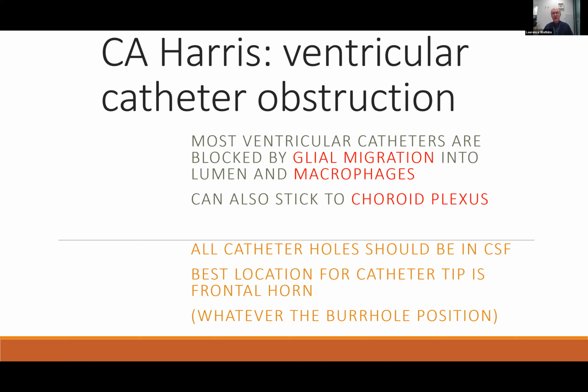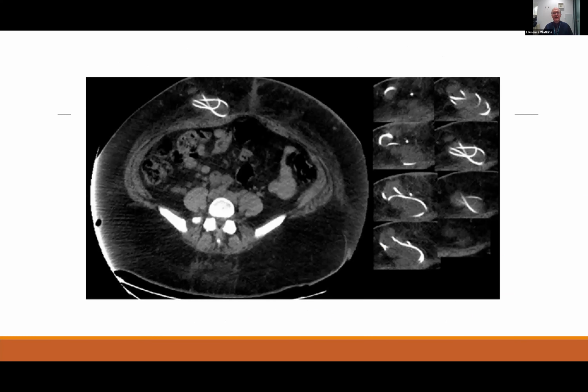The best location is the frontal horn. That's shown on several of the studies already mentioned. But as long as you actually hit the ventricles and get the tip into the frontal horn of the lateral ventricle, near to the foramen of Monro, the actual burr hole position doesn't matter as long as you're successful. It only matters insofar as if you're not successful, then it is more difficult from an occipital burr hole.